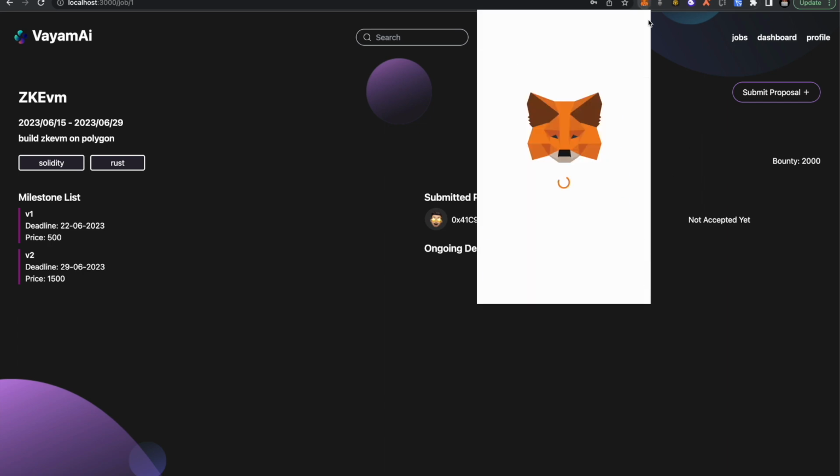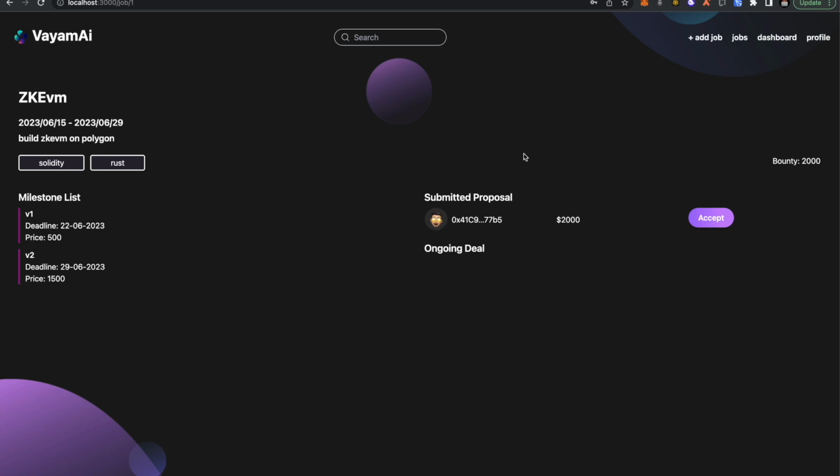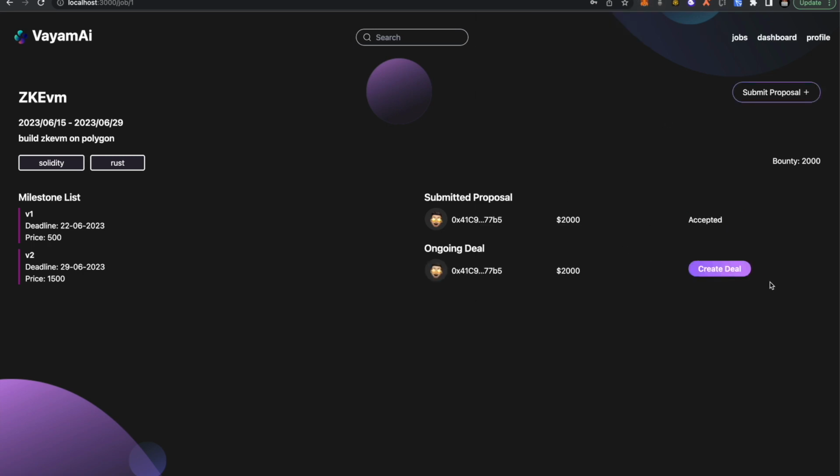The client will be able to see this in his dashboard, and he's able to accept it. And this is also off chain. So the client accepts this, he likes the proposal from me, he accepts the proposal, and then I can get the notification, and when I log into my account, I will be able to create a deal for this proposal. So create deal brings all this invoice and all these milestones on chain.